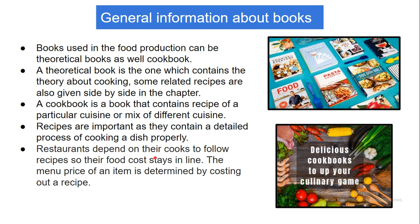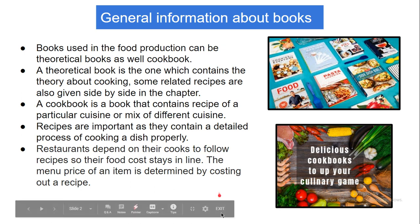Restaurants depend on their cooks to follow recipes so their food costs stay in line. The menu pricing of an item is determined by costing out a recipe. To cost out a menu price, we first have to price out the recipe: what ingredients are used in it and how much they cost us, so that we know how much we can sell that dish to the guest. That's why a recipe is more important at the time of costing.